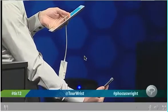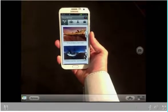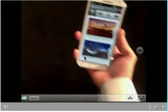This is basically like Instagram for virtual tours. It's a social community where I have my content. I can see my friends' content, the best content coming in from around the world. I can browse by category. It's really exciting.